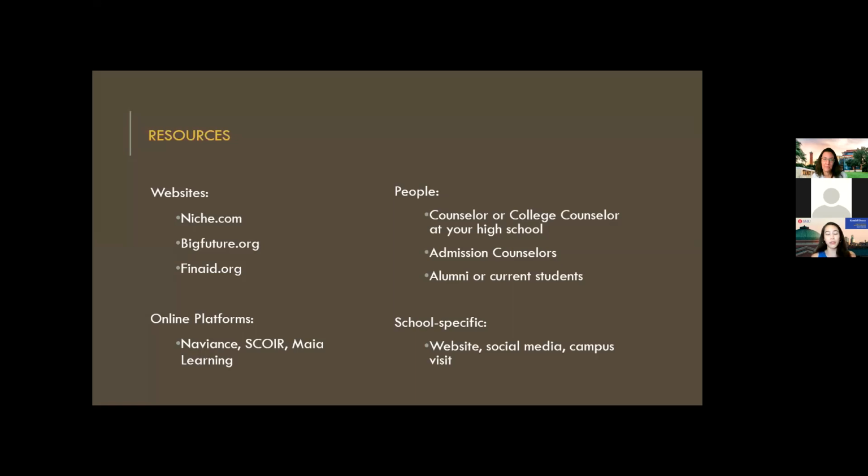Next, online platforms. These are typically platforms that your school or your school district might have an account with that you can use, right? So some schools will work with Naviance or SCORE or Maya Learning or some of the big ones. If you're not sure what your school has, you can always contact your school counselor and ask, hey, what platform do you guys use to find college information? Where can I go and look at that? Some of these are really great because not only do they have information about the institutions, but they'll also have information about students who applied to those institutions from your high school. And sometimes that can be helpful in figuring out what types of students are going to these schools.